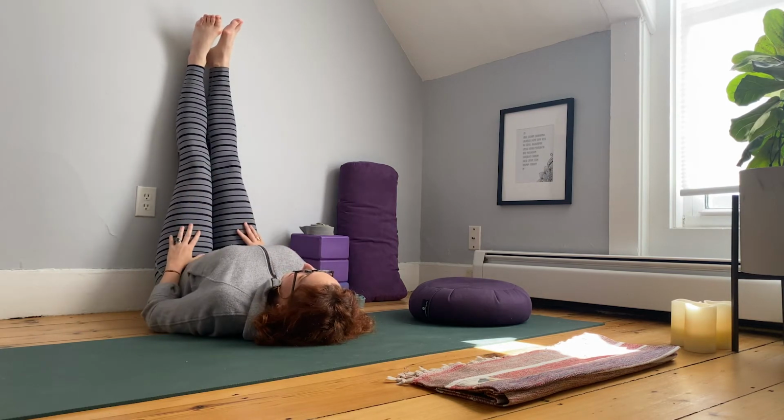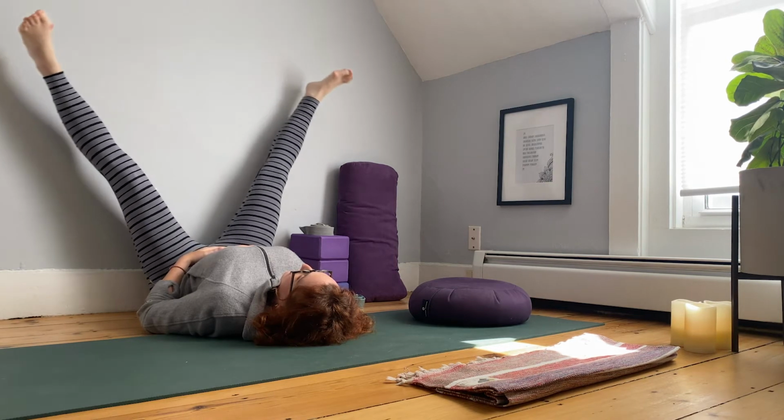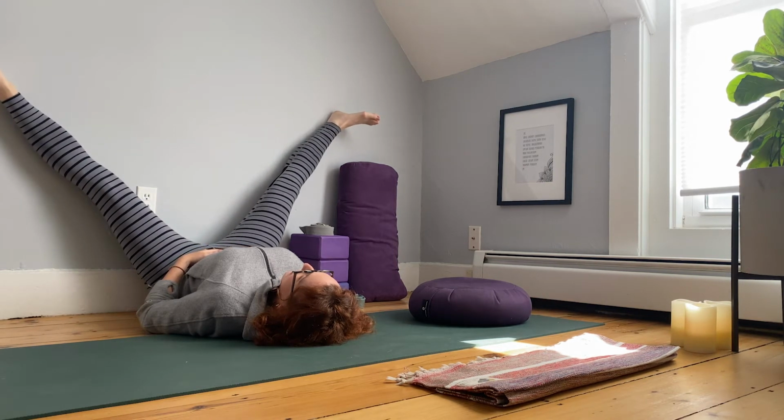I like to begin by having my feet close together, and you can just take your time. I like to rest here for 5 to 10 minutes. You can meditate, you can focus on your breath, whatever it is, and feel the restoration as you are getting inverted. If you want to try a different position, you can also let your legs be wide as you're resting on the wall, and that gets a little stretch in your adductors.